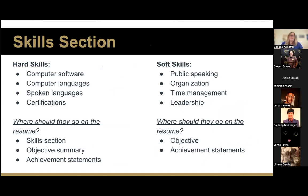So with the skills section, these are specifically focused on hard skills. And what I mean by hard skills are skills that you can prove on the spot. So skills like these: computer languages, any spoken languages, certifications. If you do choose to include a language, first off, very cool. Bilingual is amazing. If you know, let's say, French, but you aren't fluent in it, that's completely okay. You would just have a bullet point that says something like familiar with written and verbal French.